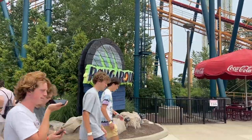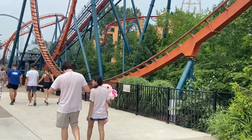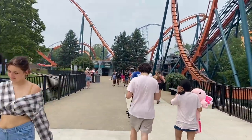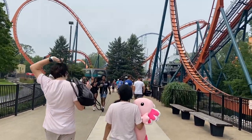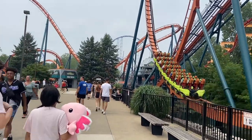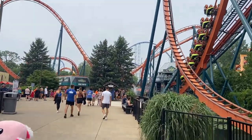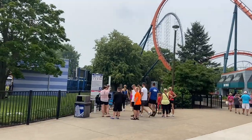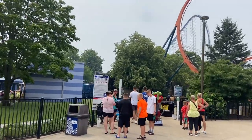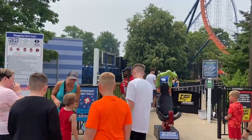I didn't look back into Rougarou, but we're gonna try it. We're gonna at least walk back there and just see what it's like. Usually it doesn't get massive lines. I can't tell, it's not a walk-on. We'll have to try it. Maybe a 5-minute wait, something like that. Shouldn't be terrible. Let's try it and see what it's like.